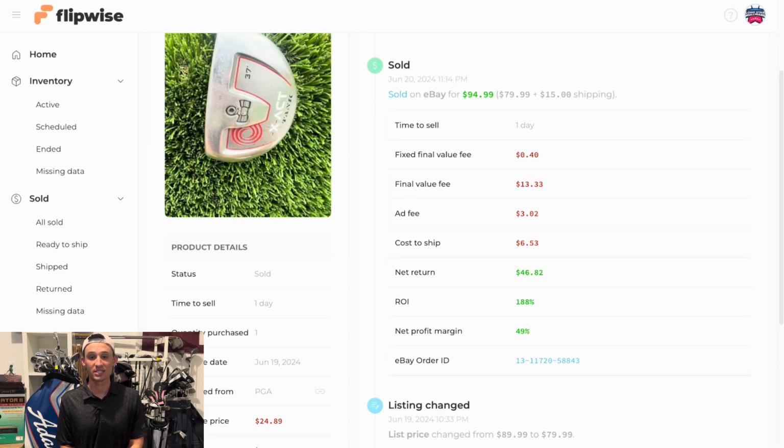This is another chipper. This is an Odyssey chipper. Odyssey is also a brand that is very commonly known for their putters. I bought this for $24.89. I almost walked out of the PGA store without going by the putter section. I walked past this actually twice before it caught my eye, so I picked it up for $24.89 and sold it for $94.99. That's $79.99 plus $15 in shipping. My cost to ship was $6.53, so that is another way that I have made a couple extra dollars on shipping, but I'm trying to decrease the amount of money I'm making on shipping because I want to give that discount to the buyer as much as possible.